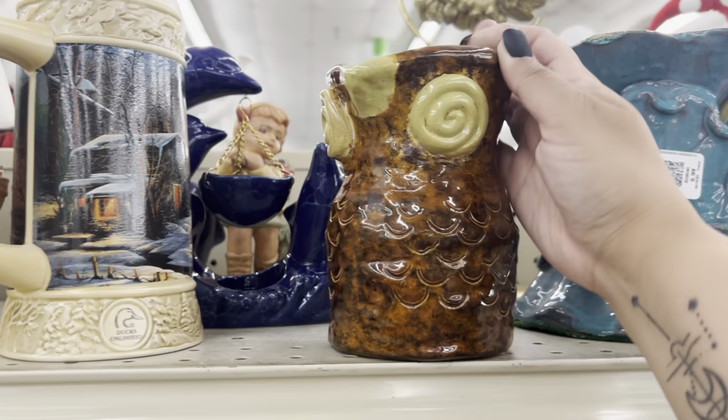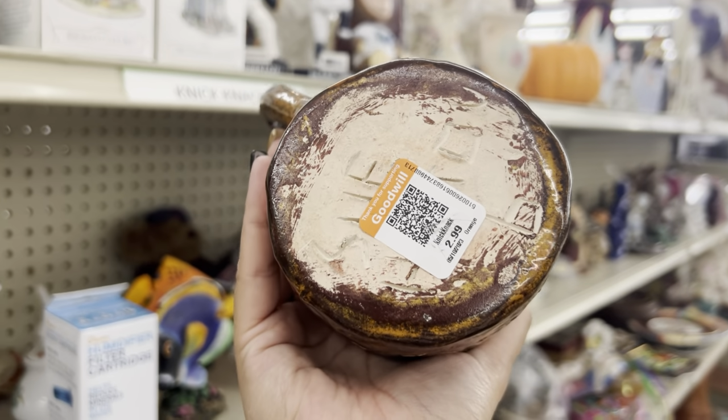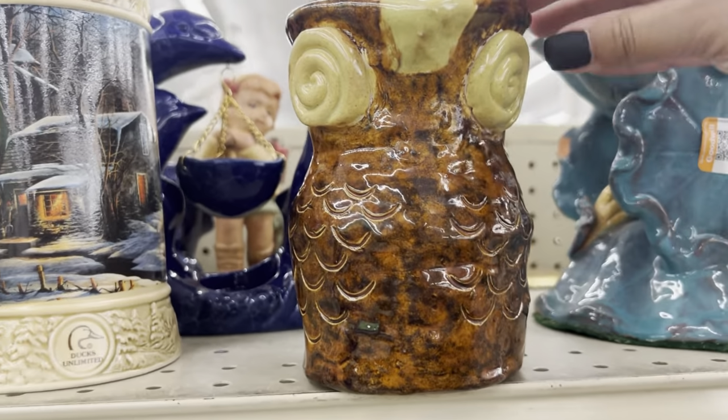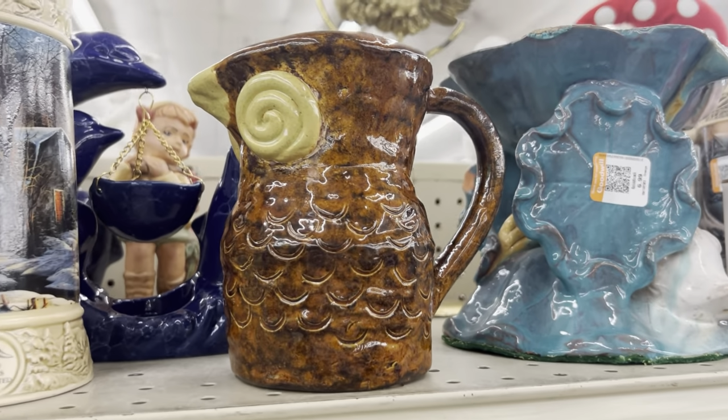I don't know what to think about this. Someone made it. It's a project piece. They only want $2.99 for it. It's signed by the artist. But I don't really know if I like it. Yeah, I'm gonna leave it.